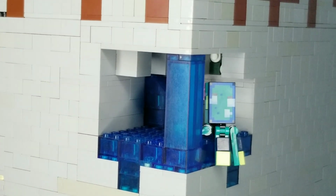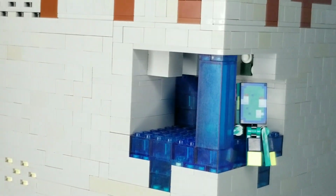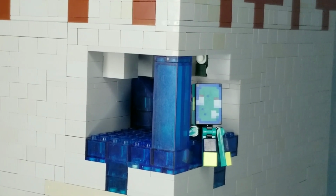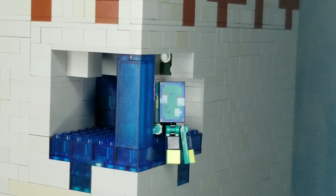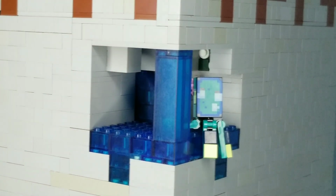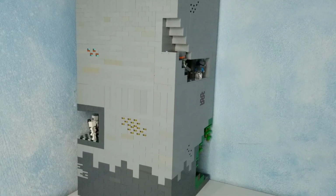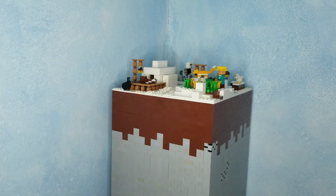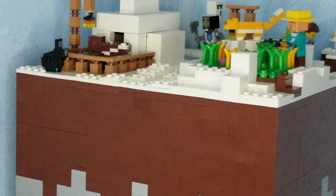See, it's pretty small, but it does the trick. See, there's a glow squid and an axolotl, like I said in the poll, and there's a little bit of glow lichen right there. So that was it for the underground section. Now, let's move on to the village.